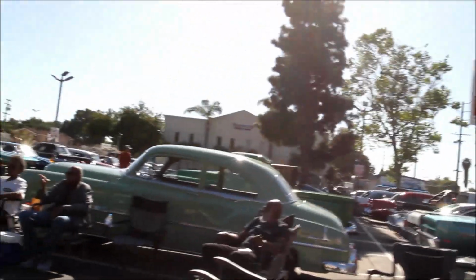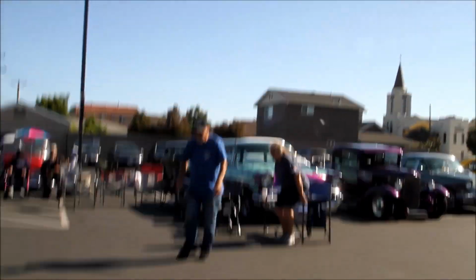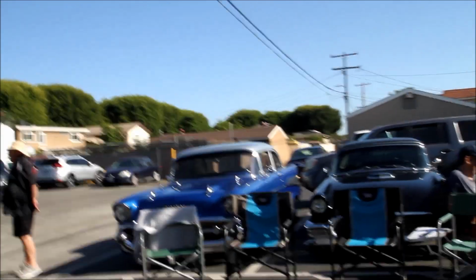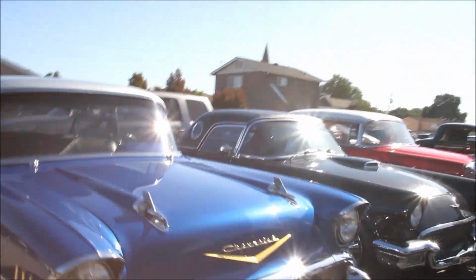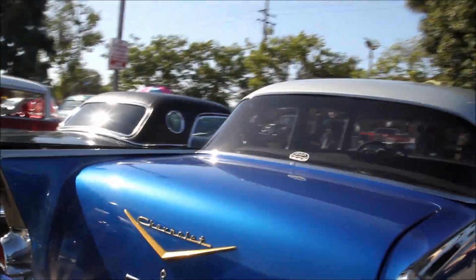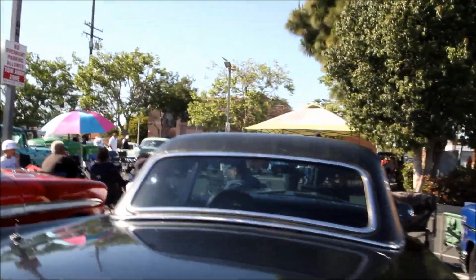Briefly, we see a 1949 Chevrolet Styline Deluxe two-door sedan. That's that car right there. This is a 1957 Chevrolet Bel Air, the blue one. Next to it is a 1957 Ford Thunderbird. Followed by a 1956 Chevrolet Bel Air.